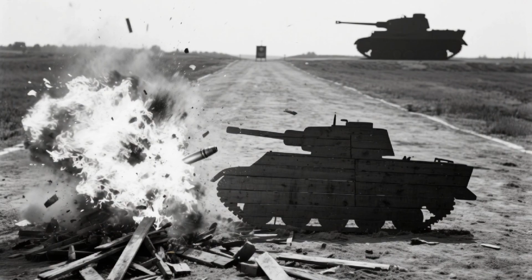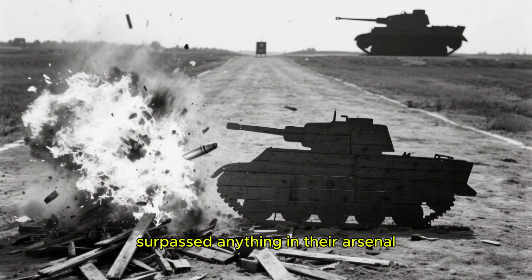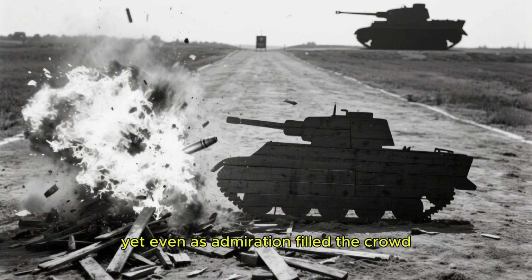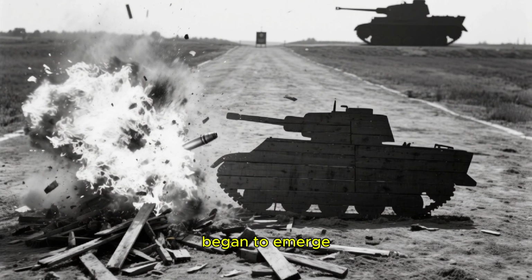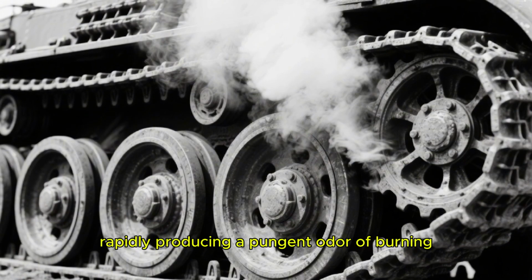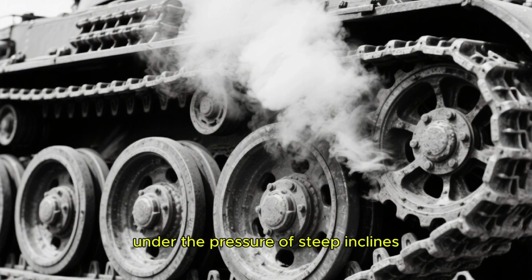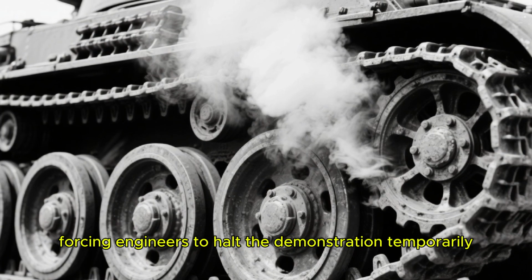American gunnery experts admitted the gun's optics and ballistic performance surpassed anything in their arsenal, including the latest M1A1 tank guns under development. Yet even as admiration filled the crowd, the first warning signs of mechanical strain began to emerge. The Tiger's steering clutches overheated rapidly, producing a pungent odor of burning friction material that drifted across the testing range. Its transmission began slipping under the pressure of steep inclines, forcing engineers to halt the demonstration temporarily for cooling adjustments.